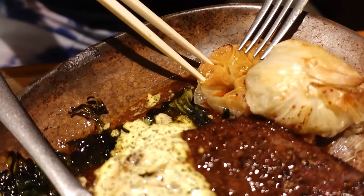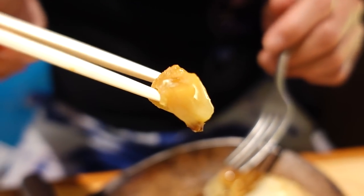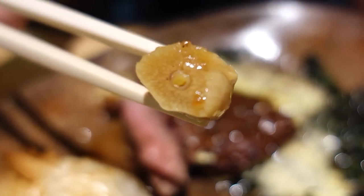The garlic should be eaten separately. Sorry, I want to just try the garlic on its own. This comes right out of the socket. Oh yeah. It's very subtle actually. It's not the stinky, strong, aromatic garlic. It's actually mild, which is why I feel like it doesn't really add to the steak. The steak needs to be enjoyed by itself.